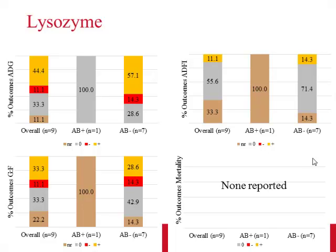When there's antibiotic in the diet, again, there's only an N of 1 here, so don't put a whole lot of weight on that, but there's some potential there that it should be explored a little bit further. And then again, when there's no antibiotic in the diet, 57% of those trials reported a positive outcome for growth. Feed intake, very similar, about 10% increase in the overall, 14% of those coming from the antibiotic, no antibiotic in the base diet. Then about a third of the lysozyme trials reported an increase in feed efficiency.